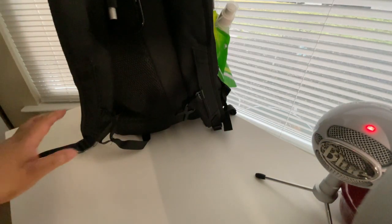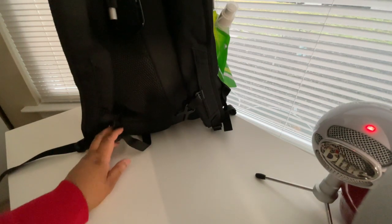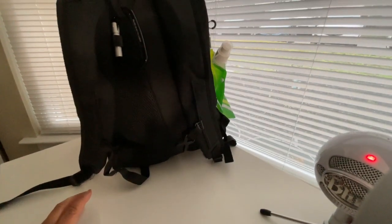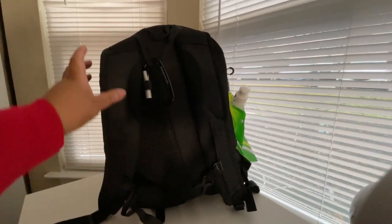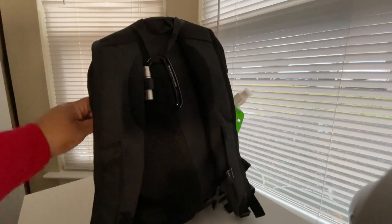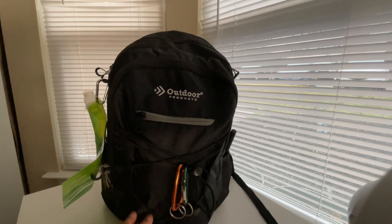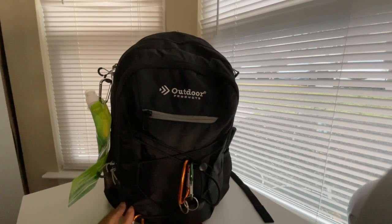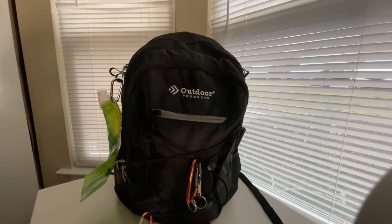So anyway, back to the bag itself. The bag itself came from Walmart. Most of the stuff in here came from Walmart. If it didn't come from Walmart, I will tell you where I got it from. But the majority of it did come from Walmart. The bag itself was under $20. I don't remember the exact price, but it was under $20. So anyway, moving on. This is back to the front of the bag.